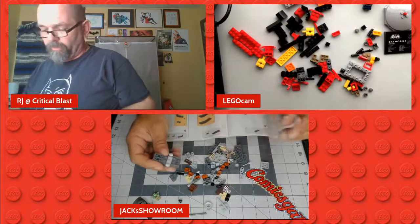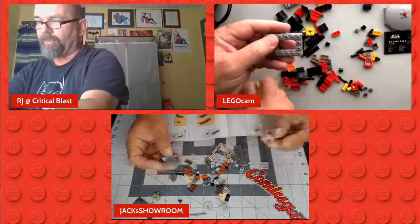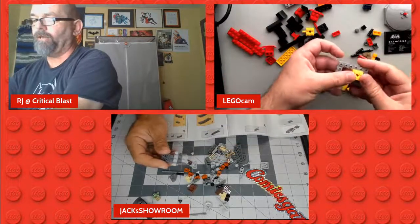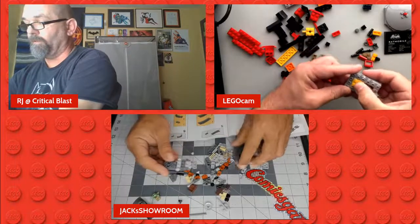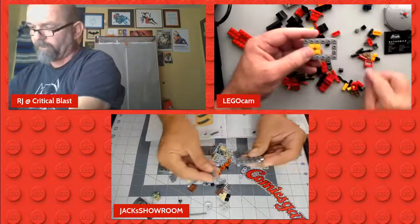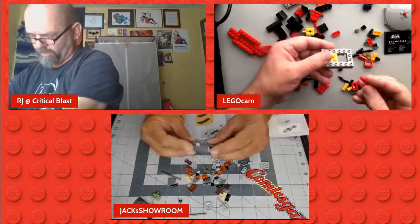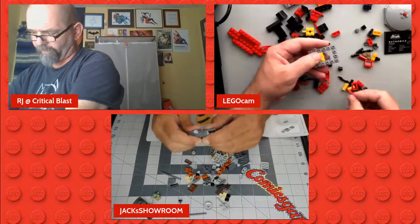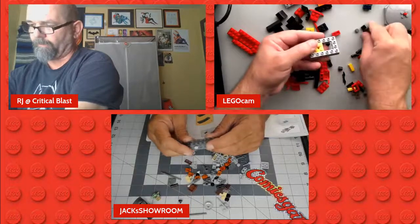Okay, so now we're actually going to start building the car. We start with the chassis, and this is cool. We're going to slip this into this slot here and then move it forward so that the Technic pin clips into there. We have two of these red ones that are going to go in the rear side. Let's see, what am I missing here? Oh! That's going to be a nice Lego car.